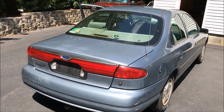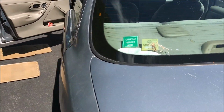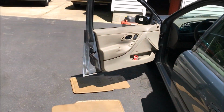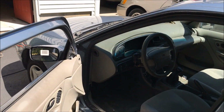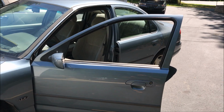So here is the Ford Contour that I picked up yesterday at auction. I think the birds are trying to tell me something about this car. You know, it's not that bad. It runs very nice. The clutch is perfect in it. The gearbox is smooth. So you can see the exterior of the Contour is actually in pretty good condition.